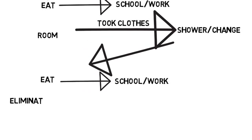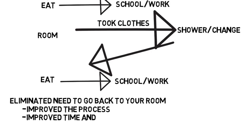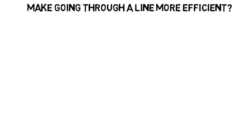You just eliminated the need to go back to your room after the shower and therefore improved the process and made it more efficient. In this case, you improved time and distance you have to travel. This example is simple but clearly not a career path, so now let's see something more applicable. How can we make going through a line more efficient?